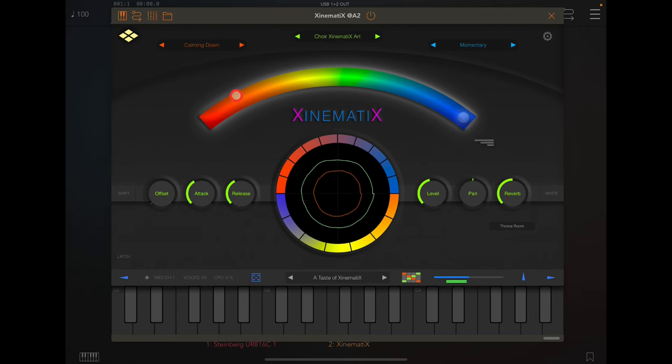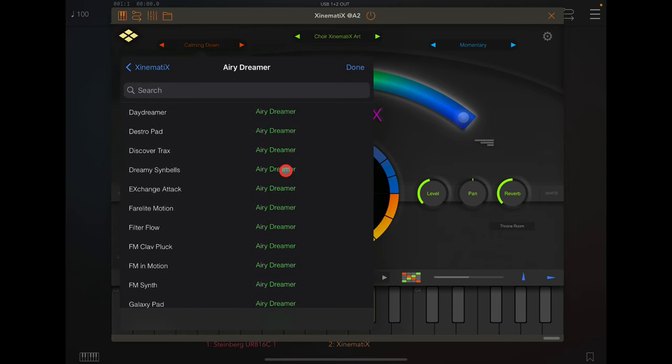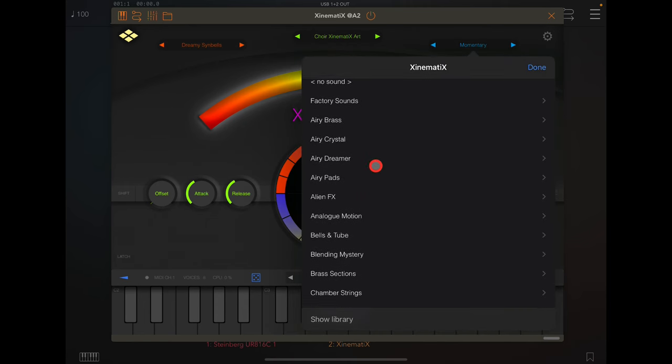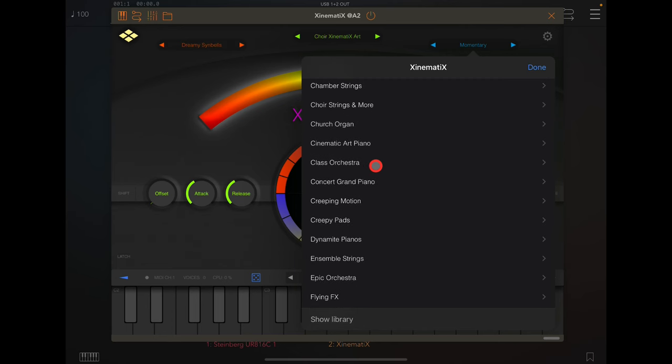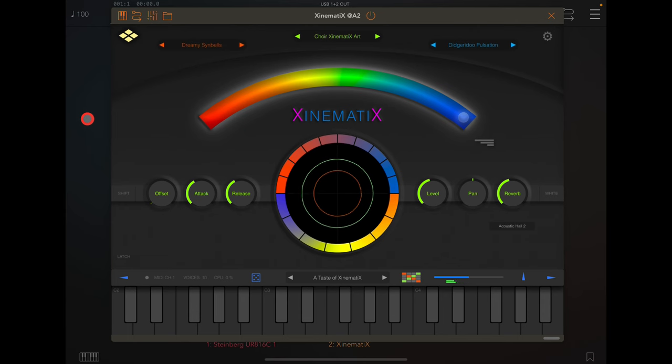Now, because I've made changes to this, in fact, let's make a few more changes. Let's maybe have this as an airy dreamer, and these dreamy synth bells sort of thing. I've got it on multi-layered here. Let's go in here and have a look at, say, flying effects. I don't know. Okay, that'll do it. So now I've created here a new multi.